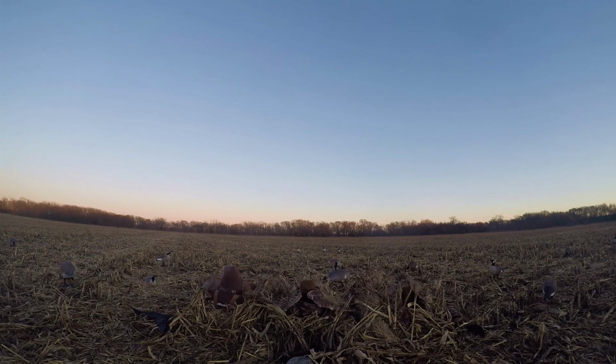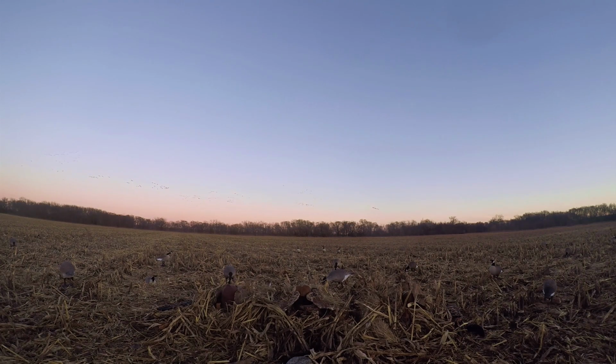Right now. These birds are coming back to place. Three, with these giants, man. Right here to the right.